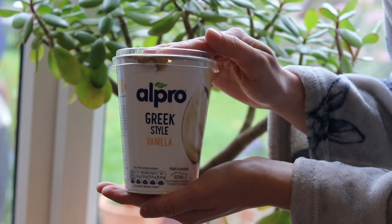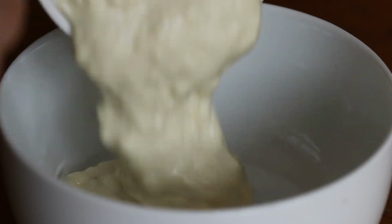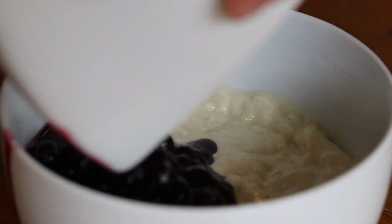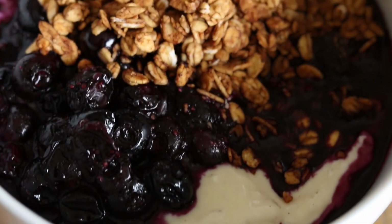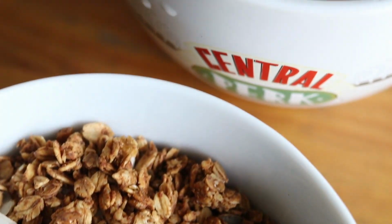So for Monday morning's breakfast, I started out with my favourite Alpro Greek style vanilla yogurt, which looks a bit gross when you put it out of the pot, but it tastes incredible. I topped it off with some blueberries, which I heated up in the microwave, and just some of my deliciously Ella granola. And I of course served that alongside a cup of tea because I pretty much start every single day with a cup of tea.